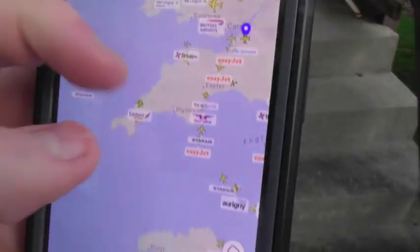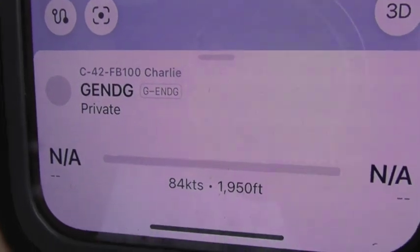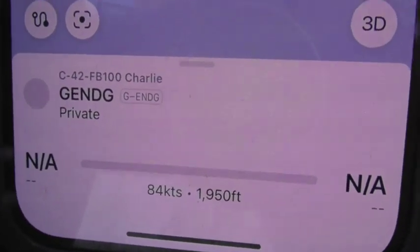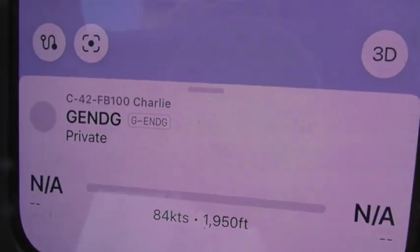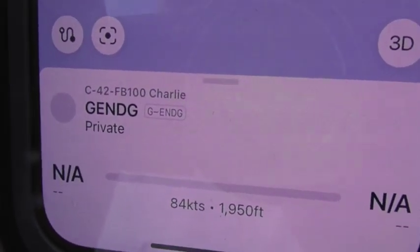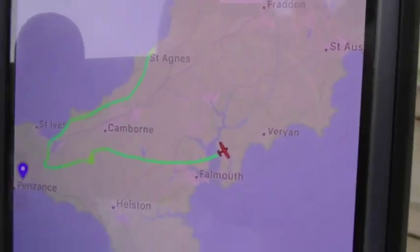But obviously, there we go. So I'm playing for anyway, and that is the C-42 FB100 Charlie. As you can see, the registration is G-ENDG, not GG. Hopefully it'll be heading back to its base there, Penporth Airfield, very soon.